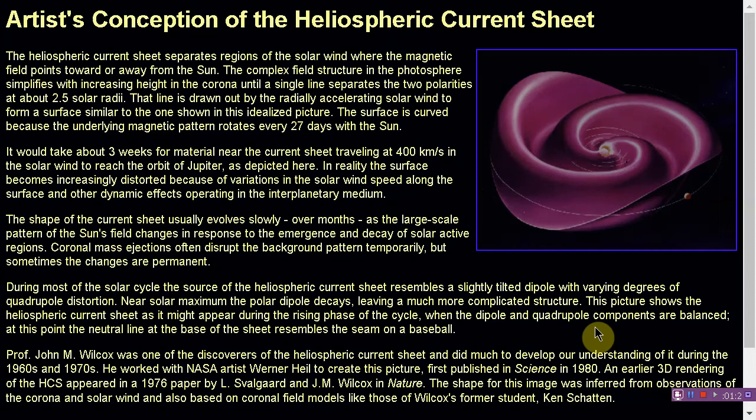Anyway, the heliospheric current sheet is the means by which the sun transports not only its plasma, but also its magnetism, and you could say electrical current throughout the solar system. It's the way that the sun and you interact on a very personal basis.